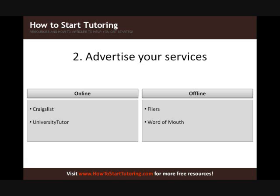Another essential resource that you need to use is University Tutor. It's an online tutor directory. When people Google tutors in whatever city, the site University Tutor is most likely going to appear on the top of the search results, so make sure that you have a profile made so that clients can find you.